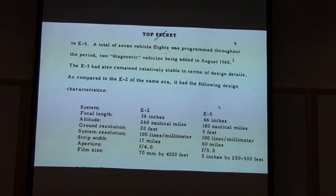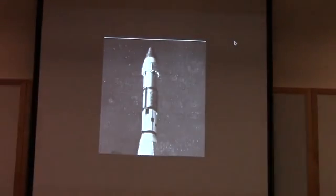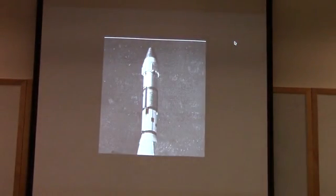Top secret, top and bottom. Now you see here, ground resolution 20 feet, 5 feet for this. Back in those days, that was spectacular. How would Google Earth compare to that? Better. E5 too.